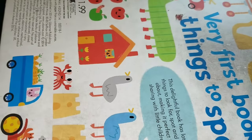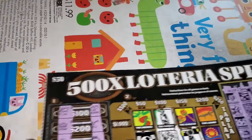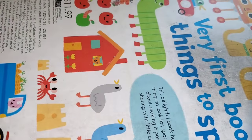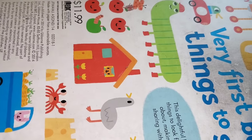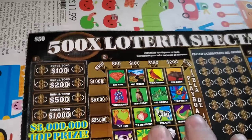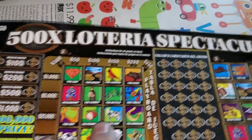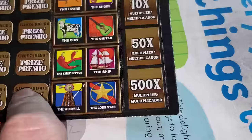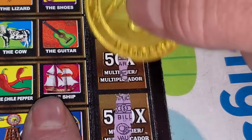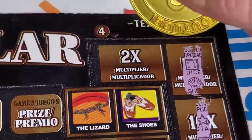Not a winner. All right, let's see what we can do on Loteria Spectacular. Lost on 8 and 9. Now we got 10. Got some interesting news on the next ticket, too. All right. Odds are 1 in 3.20. Two matching symbols to multiply all your wins by 500, 50, 10, 5, or double. Come on, doubler.